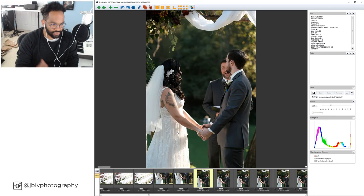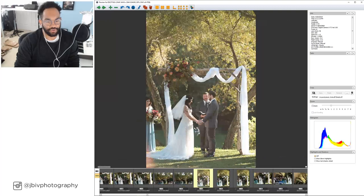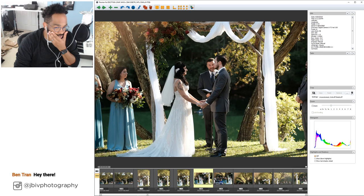So here, this is a Brenizer, or just a panel shot, whatever you want to call it. I'll typically take these sometimes when I'm doing the ceremony as well. So this is the first shot, or like I call it, the safe shot.